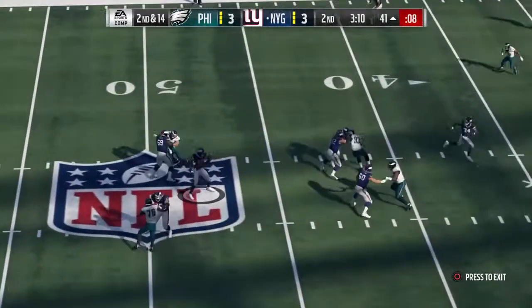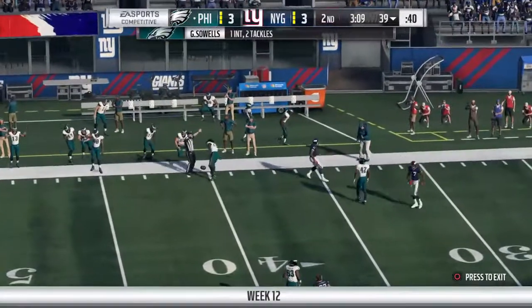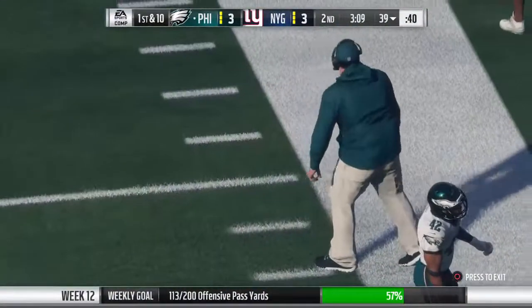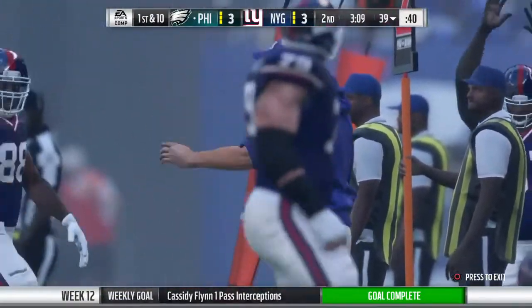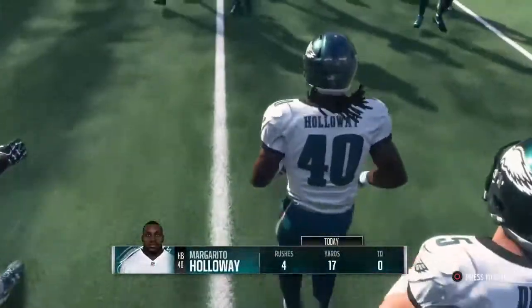Looking to throw on second down. Flynn looks for Parker, and it's intercepted. Picked off at the 39. Well, this had trouble written all over it from the start. He's got 2 extra defensive backs in the game he's got to deal with. They're in a dime set. So everywhere he's looking, he's seeing a different color jersey. And sure enough, this one winds up being intercepted.